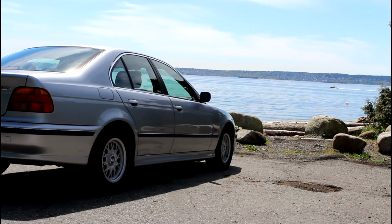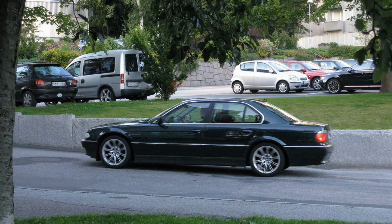As for the E38 7 Series, most of them came with a ZF automatic transmission, but there are a few that came in ZF 5-speed manuals. And as for the X5 at the time, the first generation, all inline 6s came with a 5-speed GM transmission.